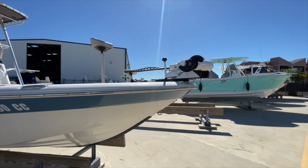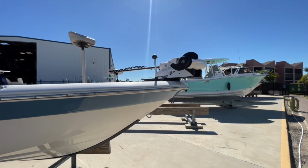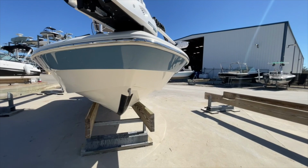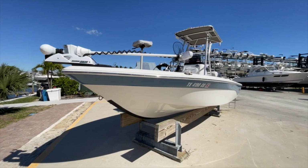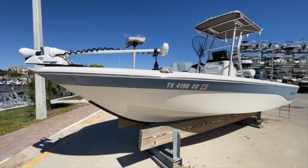Note that we do have a Minn Kota trolling motor up on the bow, but this hull, she looks to be, for 2013, in pretty darn good condition. This boat also does come with a trailer, so stick with me until the end of the video and I will be showing the trailer as well and its condition.